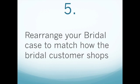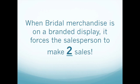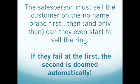Point number 5, consider rearranging your bridal case to match how the bridal customer shops. I suggest that when you are displaying bridal merchandise on a branded display, it forces the salesperson to make 2 sales. The salesperson must sell the customer on the no-name brand first, and then and only then can they start to sell the actual ring.